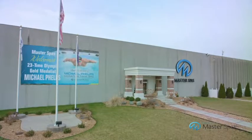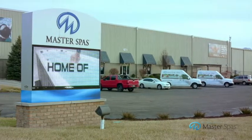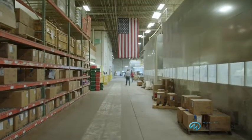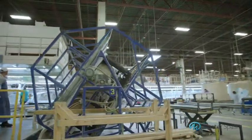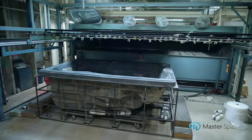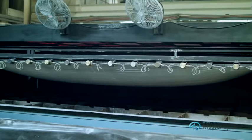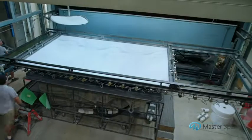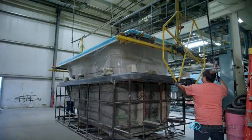Welcome to Master Spas, makers of the ultimate relaxation machines. Centrally located in Fort Wayne, Indiana, employing over 500 people, Master Spas, one of the largest hot tub and swim spa manufacturers in the world, is proud to build all our products in the United States. Our manufacturing process starts with a flat acrylic sheet put into a thermoforming machine that heats it until it's pliable. Then it's placed over one of our molds, and a vacuum is released, pulling the acrylic down into and taking on the shape of the mold.